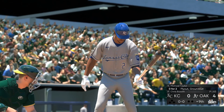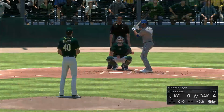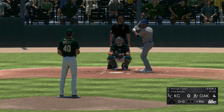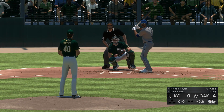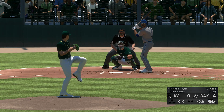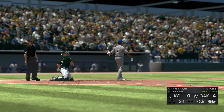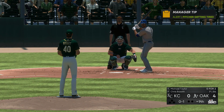All set to start the 9th in this one, and standing in is the veteran outfielder, Michael Taylor. Number 2, Michael A. Taylor. Ready with the first pitch. Here it comes. Probably a design take right there. They need base runners, so they're going to make him try to bring the ball in the strike zone.